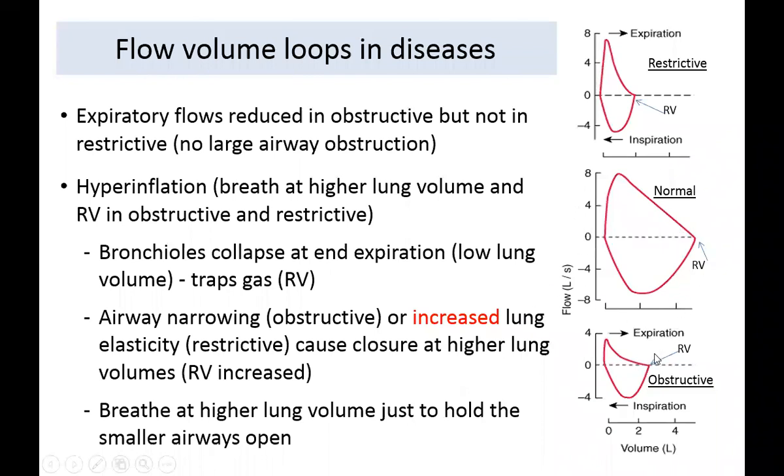Okay. Let's look at the obstructive first. We said that all the volumes are decreased. Well, flows are decreased as well, especially expiratory flows in obstructive disease. So the expiratory flows in obstructive disease here are much lower than those in normal subjects. Less so in restrictive. Restrictive expiratory flows are sort of normal, and that's suggesting that there's no real larger conducting airway changes in restrictive diseases. It's mainly an alveolar condition. This is showing the airway obstruction in these central conducting airways.